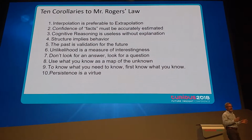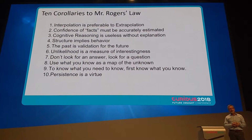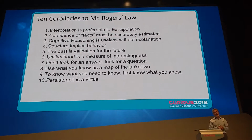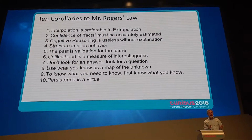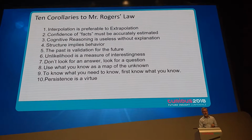So I came up with these 10 corollaries or guidelines for doing AI that really follow Mr. Rogers' law. In the next set of slides, I'm going to go over each of these with examples of what I mean by these principles. And then in the rest of the talk, I'm going to give you some examples of how we implement those principles in discovery and life sciences in our applications.